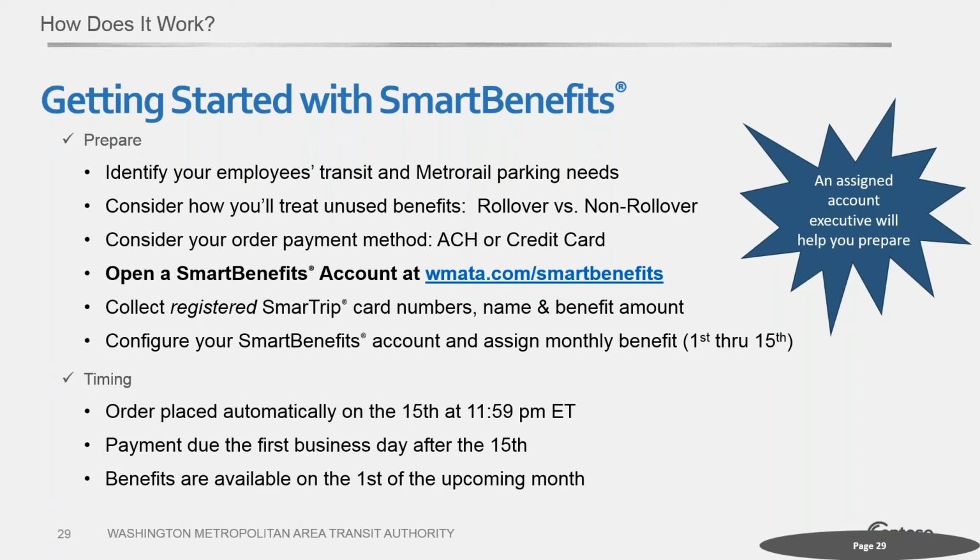After you know which of your employees are going to participate, you will collect their registered SmarTrip card numbers, their name, and what kind of benefit they're seeking. There are three types of benefits: a transit benefit, a parking benefit, as well as a transit pass benefit. So you'll find out how much they want to dedicate to each. And then you, as the employer, we will send you credentials to get into your very own Smart Benefits portal to actually set up your account, putting all your employees in, and then managing that account as you move forward.